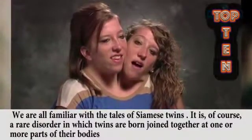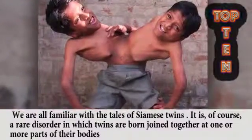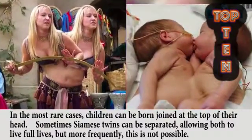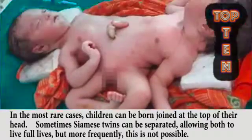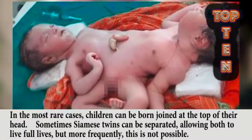Conjoined twins. We are all familiar with the tales of Siamese twins. It is, of course, a rare disorder in which twins are born joined together at one or more parts of their bodies. In the most rare cases, children can be born joined at the top of their head. Sometimes Siamese twins can be separated, allowing both to live full lives, but more frequently, this is not possible.